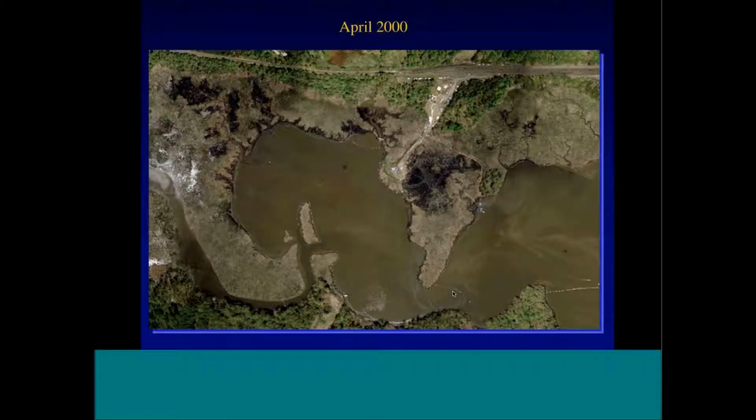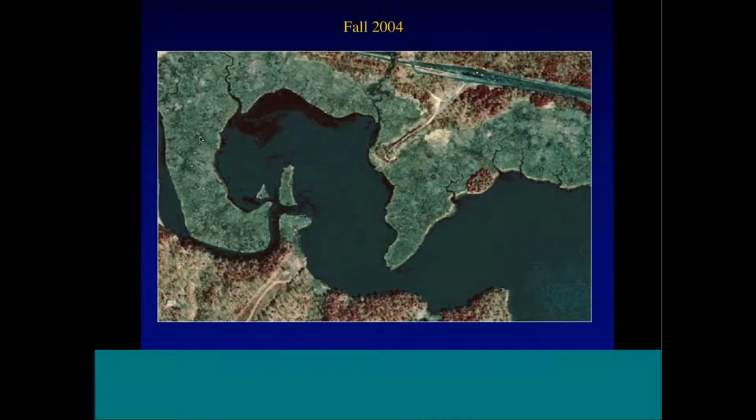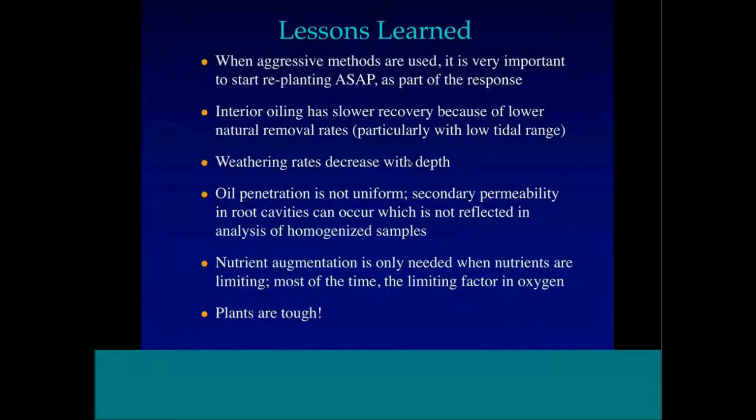And so, again, to wrap up the time series photographs, here's the site in April 2000. One year later, in the summer of 2001, you can see the evidence of the trenching that was done. And you can see over on the left side, there are some still open areas. But by fall 2004, 4 years later, you can already tell. Look, all the muskrats are back, right? See those little circles? Those are muskrat huts. The vegetation looked pretty good, though there are a lot of subtle differences when you do more detailed plots. But overall, from this perspective, the habitat recovered amazingly well, considering the intensive treatment that was done in the area right near the break.